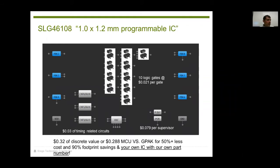Now, I wanted to compare that with real stuff on DigiKey right now. So if you go up on DigiKey right now and you look at the cheapest logic gate possible, like an AND gate, and you search on that, you'll find that costs 2.1 cents. We put 10 of them in this little 1 by 1.2. Now, you will look at it, the size of one of those logic gates that costs 2.1 cents, it's larger than our chip. Even just one of those AND gates is bigger than our entire chip. But there you can have 10 of them.